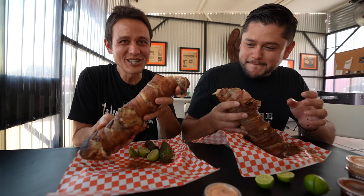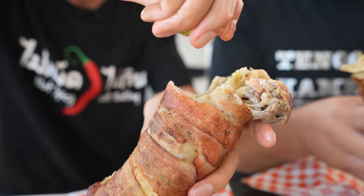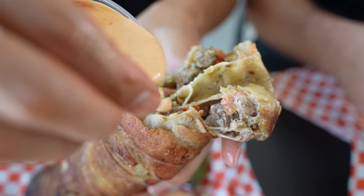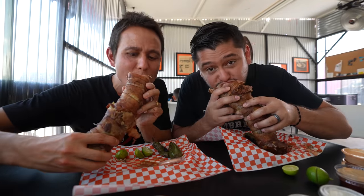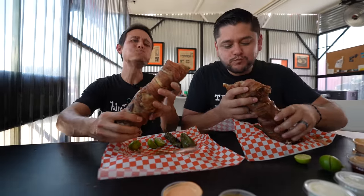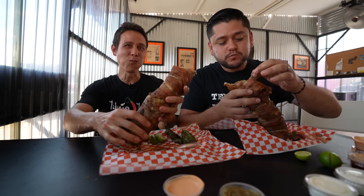If you choose not to cut it, you don't have a choice to set it down. You have to keep holding it, or you have to lean it, wedge it onto your plate. Because we need to do a little bit of seasoning for the next bite. Need to have a sprinkle of lime. And that tortilla is amazing too. Oh wow, yeah.